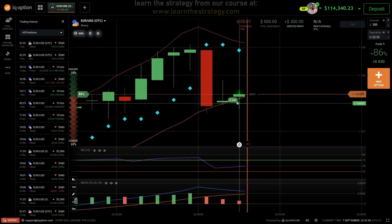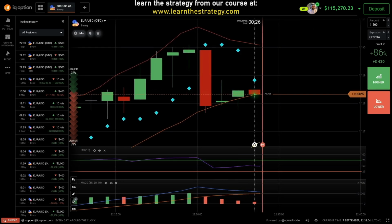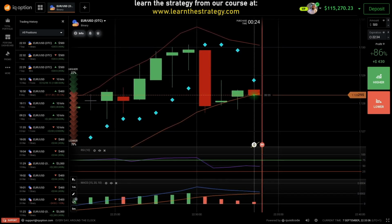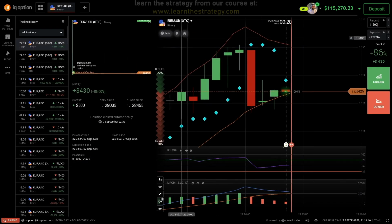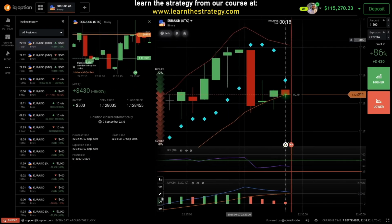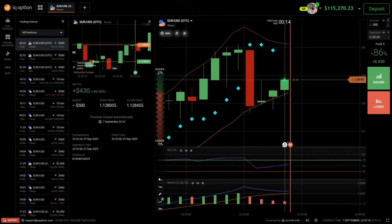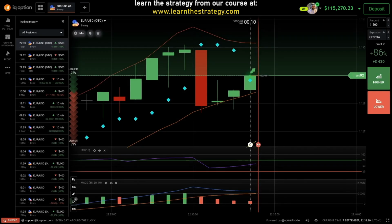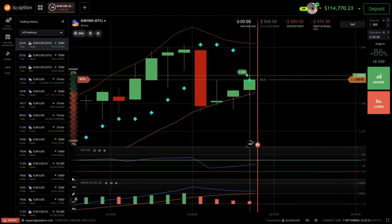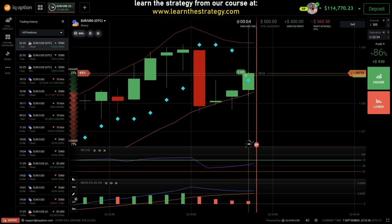Another win here. Second, another win. So $430. This is the second win. As predicted. I feel like we are going straight to that chart, the chart that I've been waiting for. So see, this one was a little bit risky. Okay, let's go up again, because I believe that the chart will start like this.